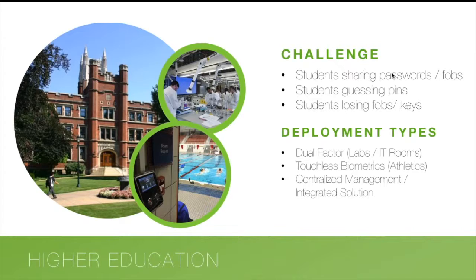On the other opposite spectrum, a lot of biometrics is being deployed in athletics. This is a really interesting space.